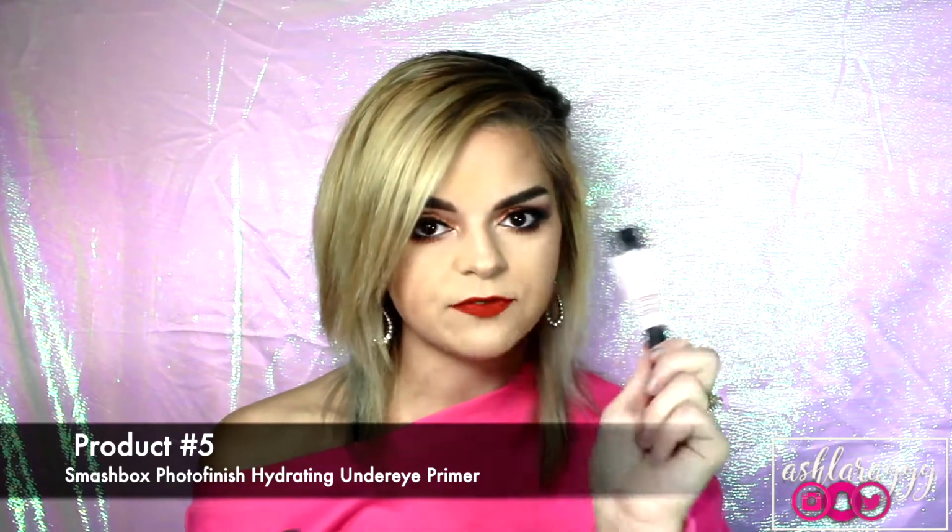I have the Smashbox Photo Finish Hydrating Under Eye Primer, which is something I use pretty much every time I do my makeup. Recently, I don't know why, I just let it disappear. Like a lot of my stuff, it just kind of falls to the back and I forget I have it. So I want to use this up. I really like it, but I'm not sure if it really is doing what I think it's doing.